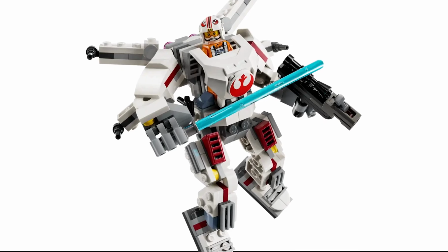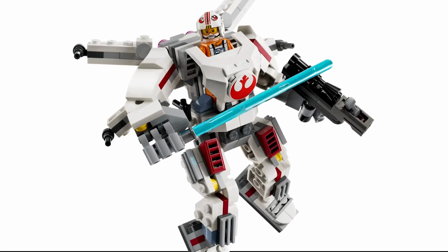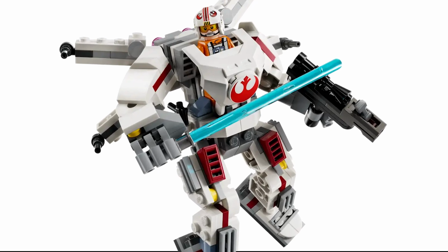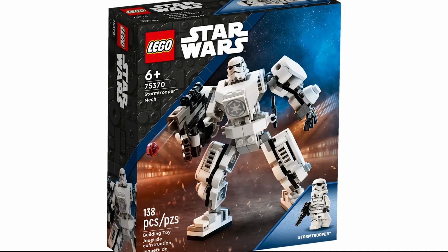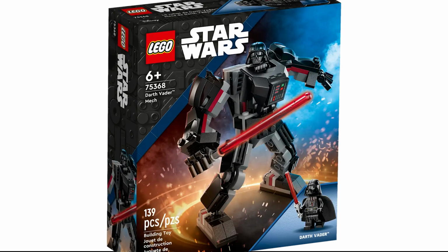I really hope this is the end of the mechs. I know we have the Luke Skywalker X-Wing mech. Mechs just aren't too highly received in not just the LEGO Star Wars community, just in the whole LEGO community as a whole. So I hope that this is the end for the mech line.